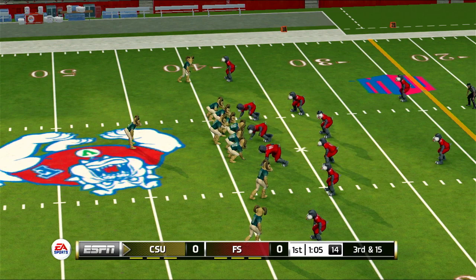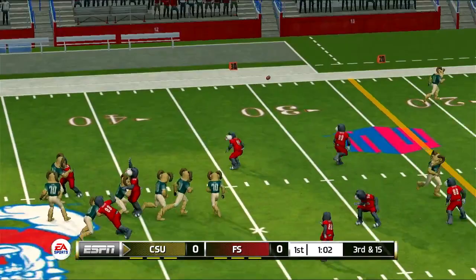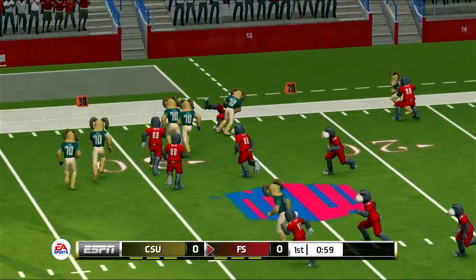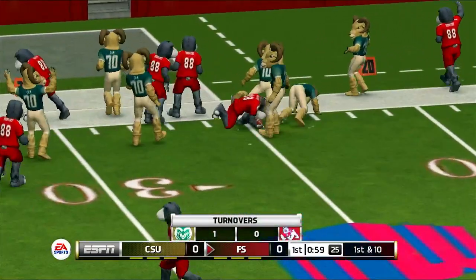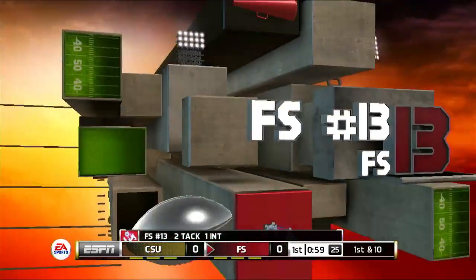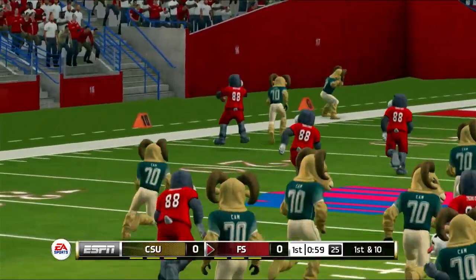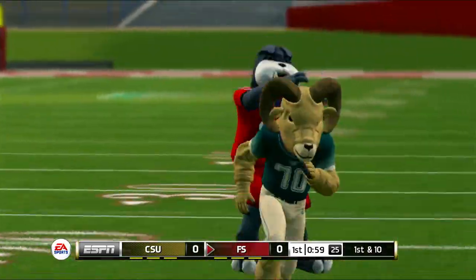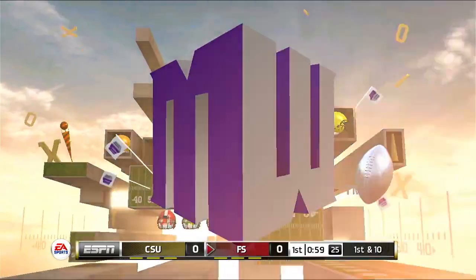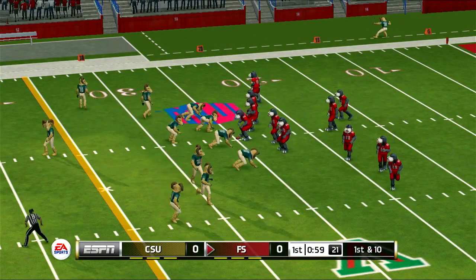Red 18. Quick toss. And this one's going to get intercepted. And that was just an outstanding pick. Great play by the defender to high point the ball, but the quarterback wasn't in rhythm on the throw. From their own 25-yard line, it's first down.